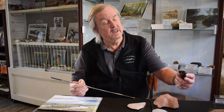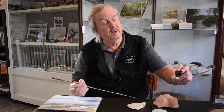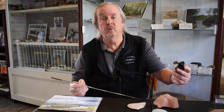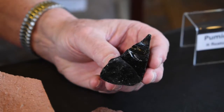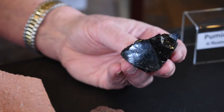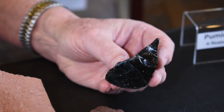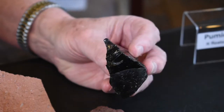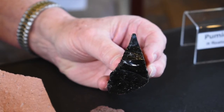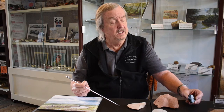This is also rhyolite. The variety is called obsidian. This is what rhyolite looks like when it cools really fast. It chills into a glass that is very sharp when it breaks. The Native Americans used it for arrowheads and scrapers and knives. And it's still used for surgery scalpels because it can be honed to such a sharp edge.